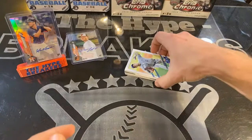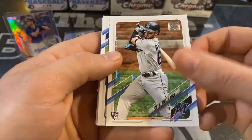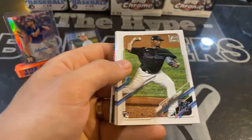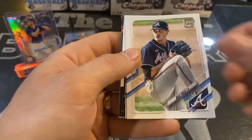And then on to the last middle part with some inserts in our chrome. Duffy, Joey Bart, Tyler Stephenson, rookie. Nice, two rookies back-to-back. Eddie Alvarez and Mr. Casey Mize. Sixto Sanchez. Luis Castillo. Rizzo. Cervino. Max Fried.